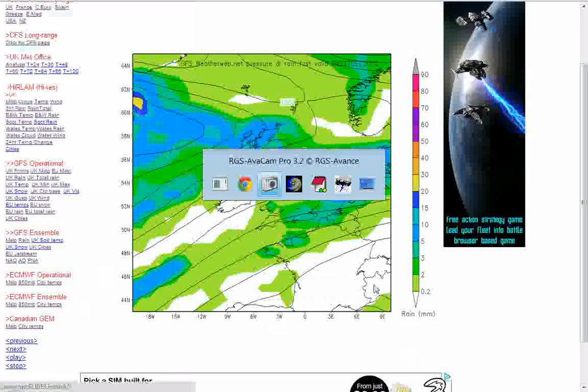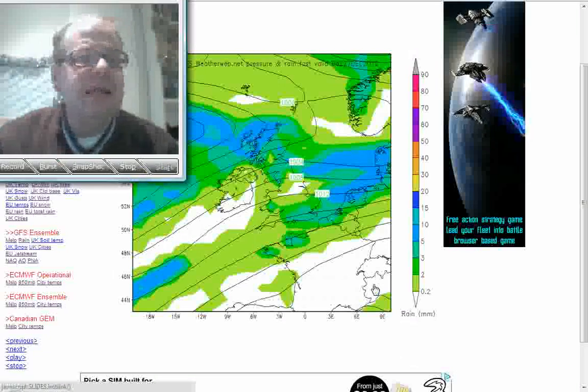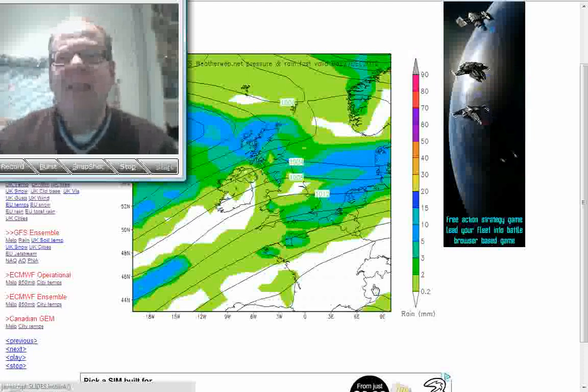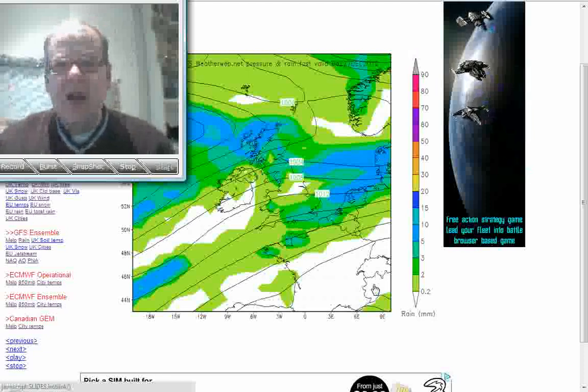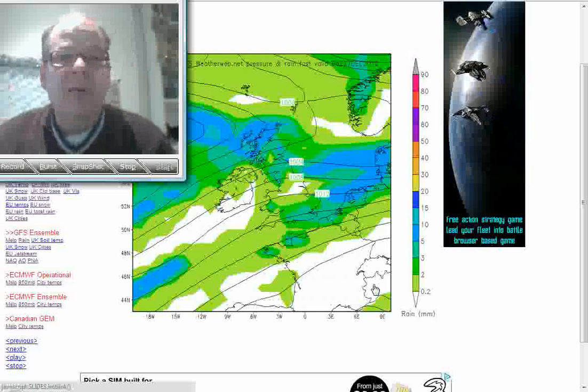However, I can't stress strongly enough the question mark that remains over this at the moment, and really we're just going to be trying to update this as each model run comes through, because I'm just not convinced that this is how things will turn out. I still go with Scotland being colder. Let's keep the south on the milder side, but I'd still go for temperatures probably a degree below normal for the time of year, but I think the emphasis is on the unsettled.